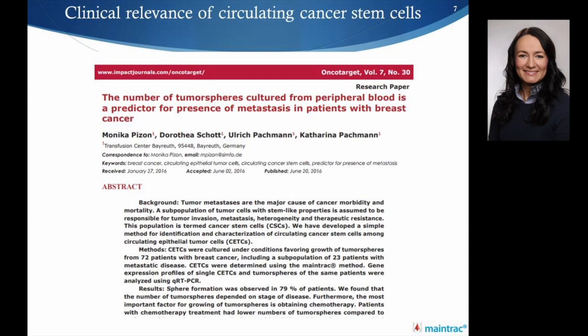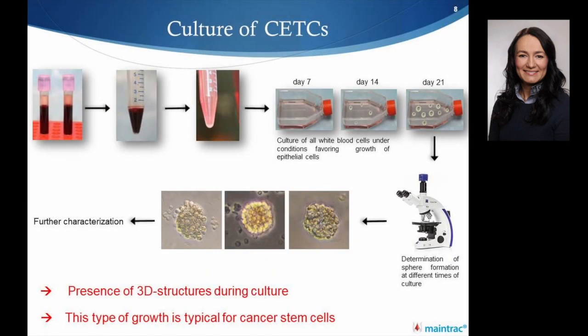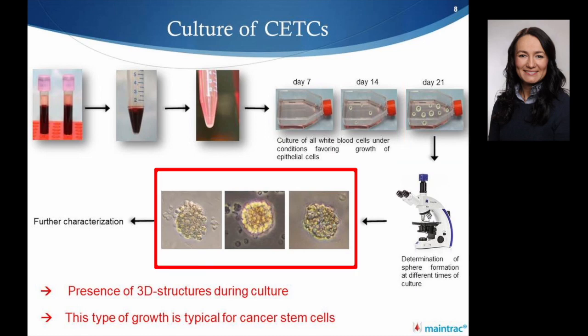In 2006, we published as the first worldwide the method for detection of circulating cancer stem cells in blood of breast cancer patients and their clinical significance. Here you can see how we identify circulating cancer stem cells in the blood. Shortly, 1 milliliter EDTA blood after erythrocytolysis and 1 centrifugation step is cultured together with leukocytes in our medium supplemented with growth factors. After 2-3 weeks, floating 3D tumor spheres are visible in suspension culture. This type of growth is only typical for cancer stem cells.